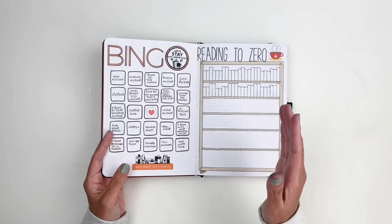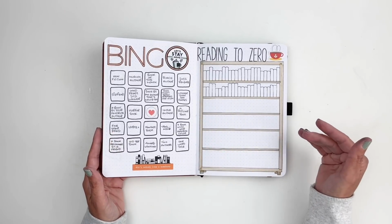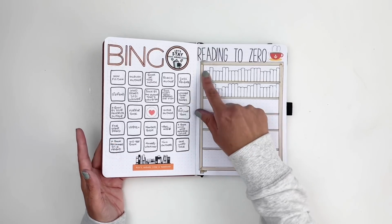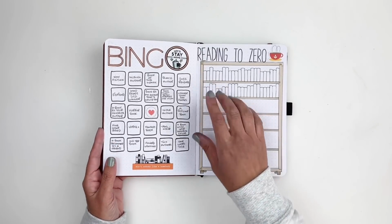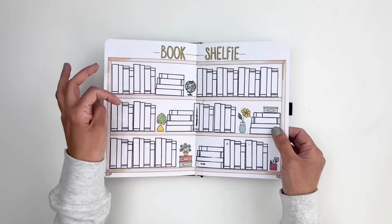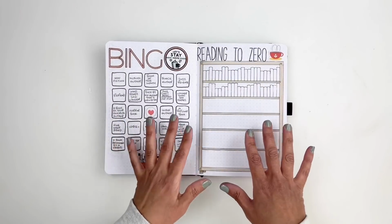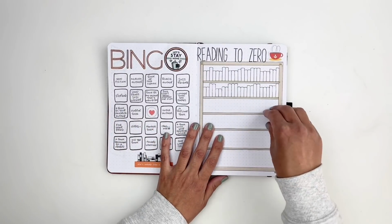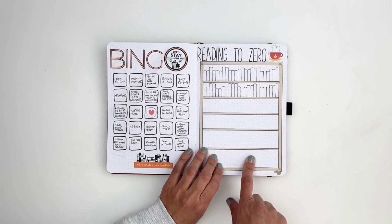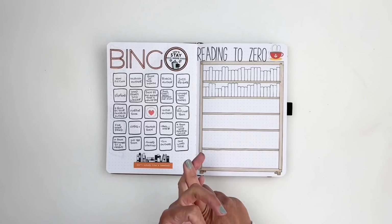I have a lot of books in my library, and I really want to get to them and read them. Some of them are older, some of them are newer. But every time I read a book, I'm just going to color in this book. So this is totally different than my bookshelf. My bookshelf is basically, I'll write down the title of the book and color in, but this is basically going to keep me reading what I already have. So I will fill this out to be the same amount of books that I haven't read in my Kindle and in my library, and that way I can fill them out as I go.